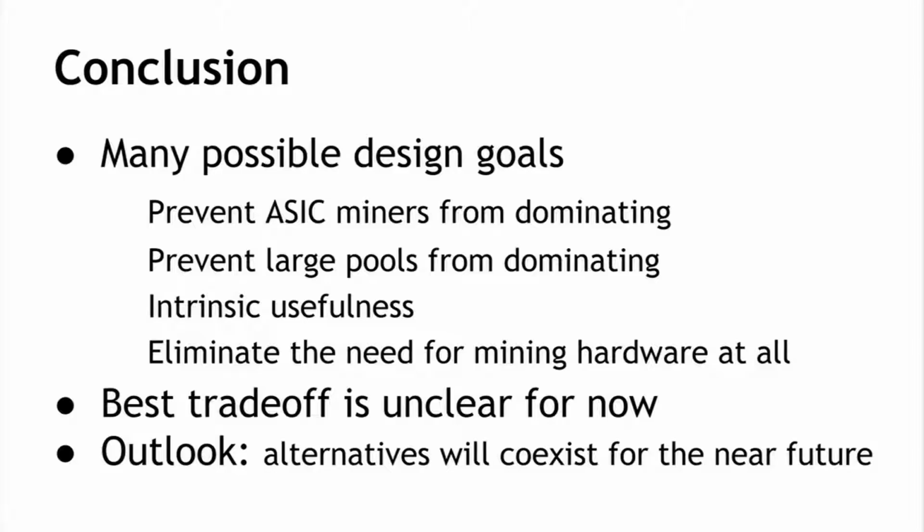Let's conclude this lecture by summarizing some of the things we've just talked about. We've discussed a variety of approaches towards designing alternate Bitcoin mining puzzles that achieve a variety of different goals. These include preventing ASIC miners from becoming a consolidated source of power in the Bitcoin ecosystem. We've discussed puzzles that prevent large mining pools from becoming consolidations of power. We've also discussed puzzles that have some intrinsic usefulness that can help society and reduce waste. And we've looked at the option of a mining puzzle that doesn't require any computational hardware at all.